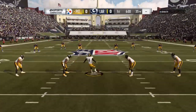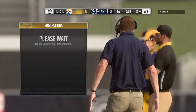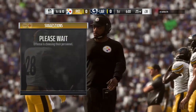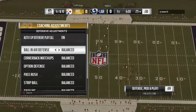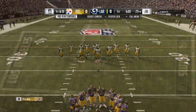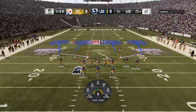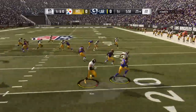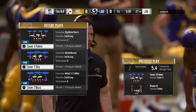On to get us started now, the kicker, Chris Boswell. And we are underway here in Los Angeles. Here's the first carry now for Todd Gurley. And he'll fight forward to about the 27-yard line. Give him a couple on the carry there, 2nd and 8.